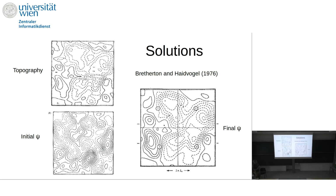If you compare this one to that one, what you see is that they're very similar, right? So here are seamounts, and these are high pressure regions. These are basins over here, and you have low pressure regions. And if you look carefully, you can see that a lot of the small scale structure has been filtered out. So really it's like a low pass filtered version of the solution. You wait long enough, and all the entropy is dissipated away, and that's what you get.